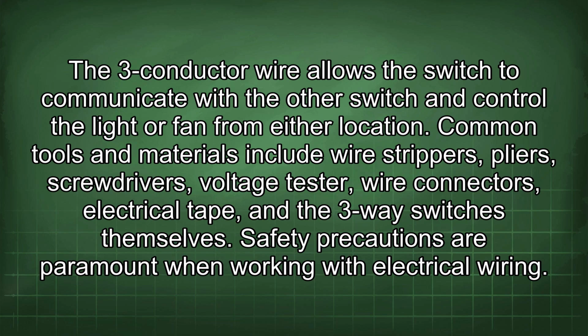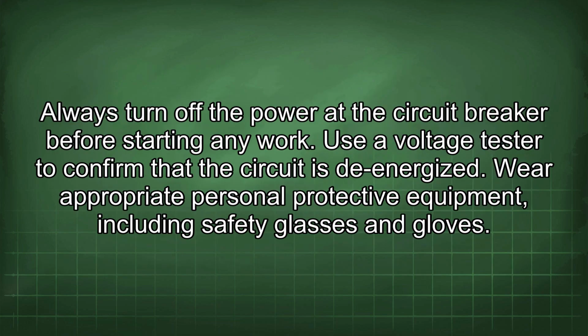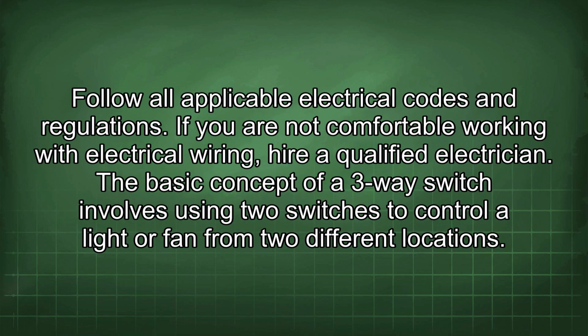Safety precautions are paramount when working with electrical wiring. Always turn off the power at the circuit breaker before starting any work. Use a voltage tester to confirm that the circuit is de-energized. Wear appropriate personal protective equipment, including safety glasses and gloves. Follow all applicable electrical codes and regulations. If you are not comfortable working with electrical wiring, hire a qualified electrician.